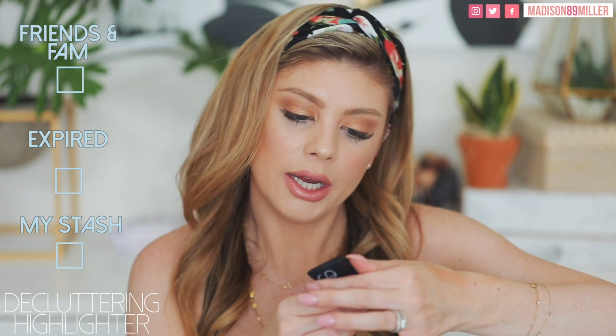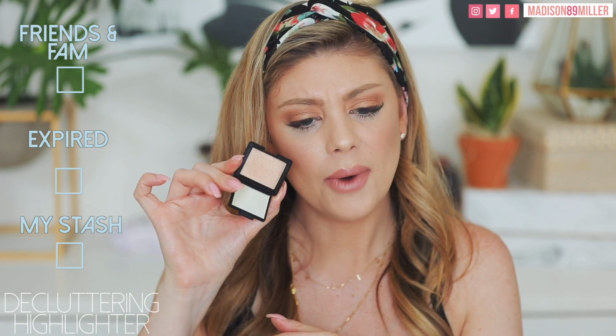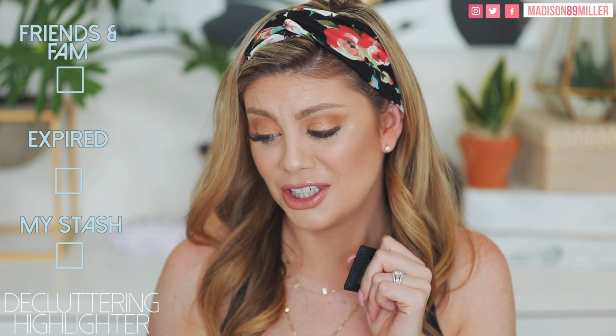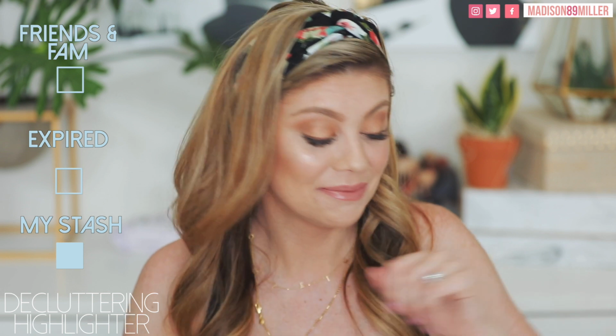I have another NARS one here. This is another Fort de France, but in a smaller version. I don't know why I have a smaller version of it. That's crazy. I mean, this one would be really good for travel. Should I just keep them both? Like, this is perfect for travel. We're not gonna talk about that one.